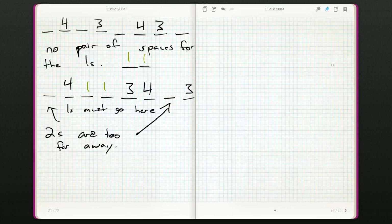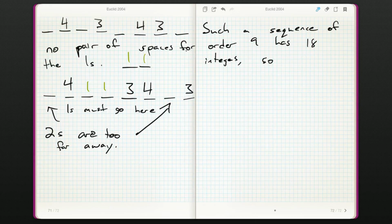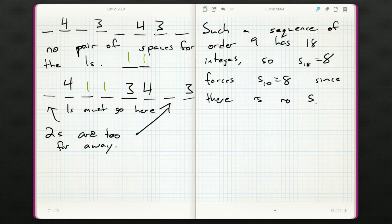Okay, so for the B part here, I would start by saying something like: such a sequence of order 9 has 18 integers. So S18 being 8 forces S10 to be 8, since there is no S26. Once you've placed one of the numbers, you're sort of forced to have the other one in a particular position. And so since S18 is 8, S10 has to be 8 as well.